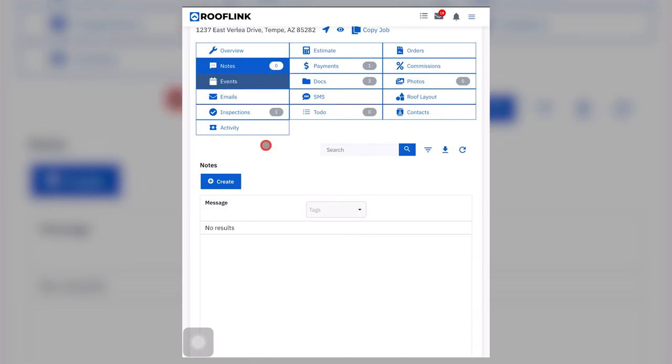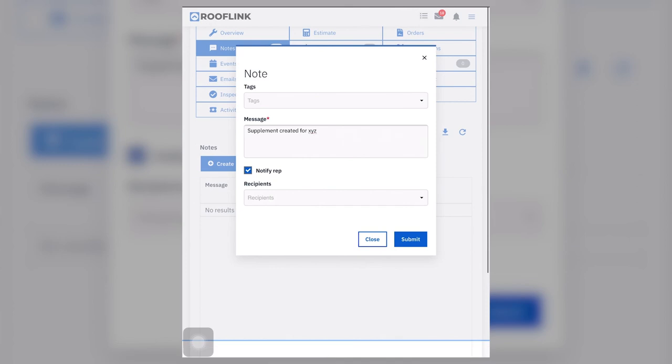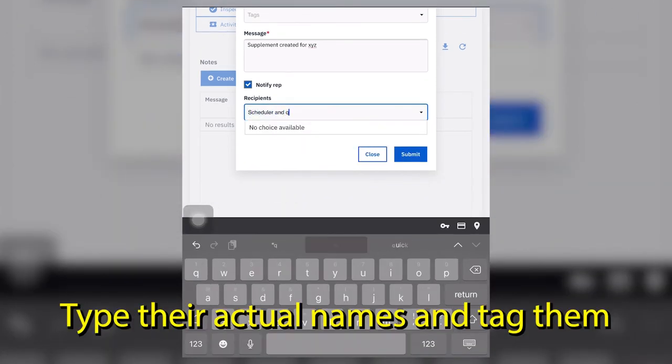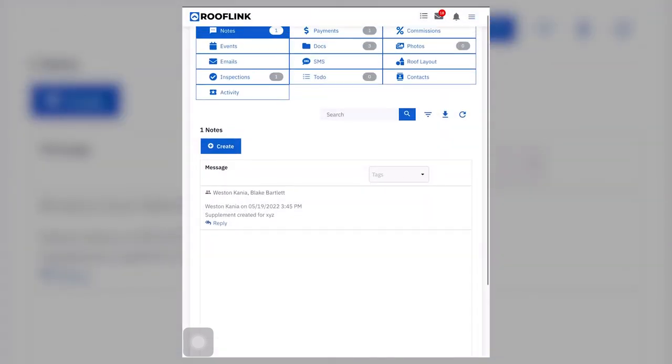All right, and after you input that supplement form, you should also be leaving a note in the notes section. From the overview page, you can click on that notes tab. Make sure you tag the sales rep. You can tag your scheduler and your production manager as well if you need to, just to make sure everyone is on the same page about what was found and that we've already got a supplement in place in the documents so that it can be sent to the insurance carrier to help release that money for those additional line items.